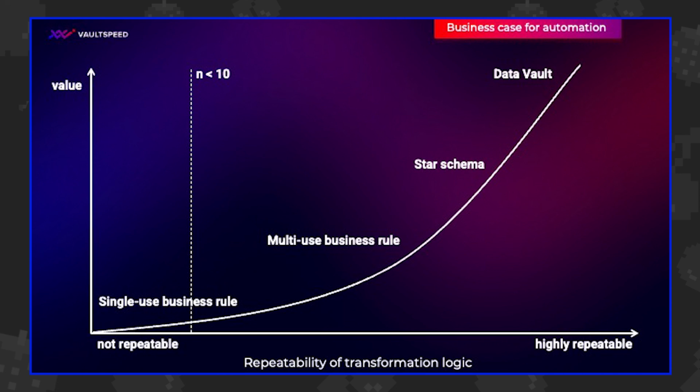At the bottom, you have your single use business rule, probably a lesser use case for automation, because if you're going to use a certain piece of transformation logic only once, then there's no use in automating it. So I've put a number here. N, if it's smaller than 10, could be 5, could be 15, could be 20, depending on the case. But there is a certain threshold at which automation becomes interesting, at which it becomes valuable.